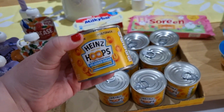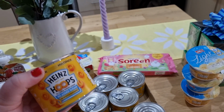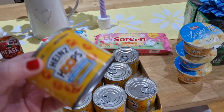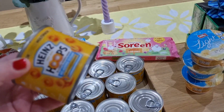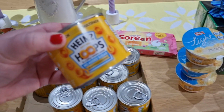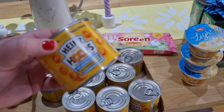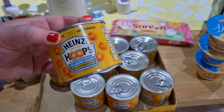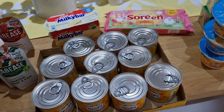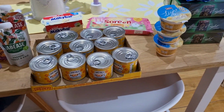But 10p. Last time I went, they had baked beans for 60p. I didn't see any baked beans today, so you do have to be kind of careful on what comes and goes, because if you're used to paying 60p, sometimes they don't have baked beans. They just have whatever the supermarkets give them. But 10p for a tin of spaghetti hoops. So I got 10 for £1. The whole thing cost me £1. I'm very excited, but I just couldn't believe it.